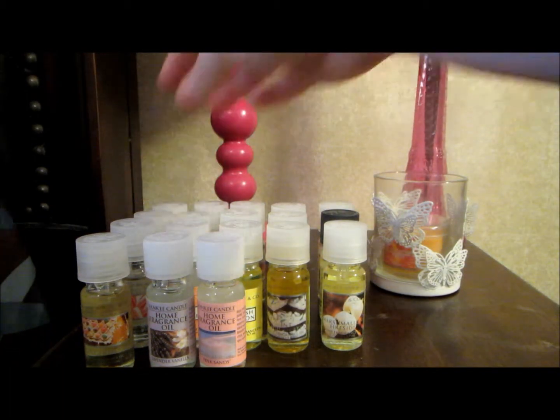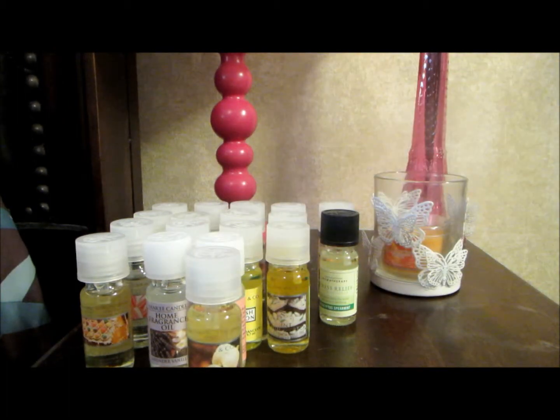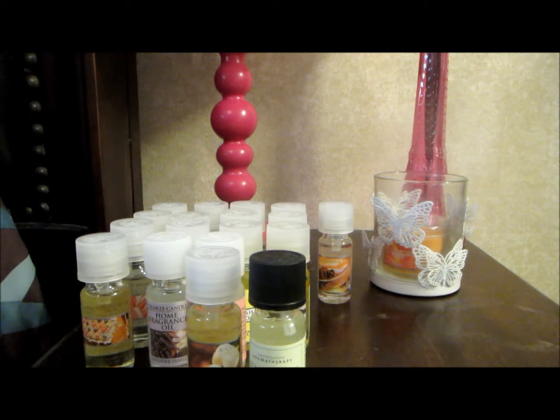Out of my whole collection, my favorite ones are the Marshmallow Fireside, the Eucalyptus Spearmint, and the Frosted Cupcake. And that is all of my home fragrance oils.